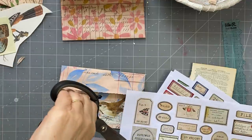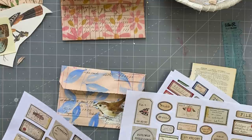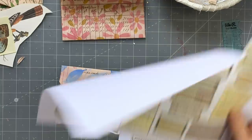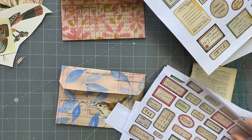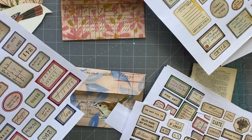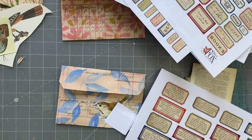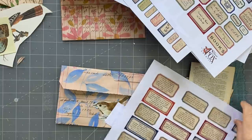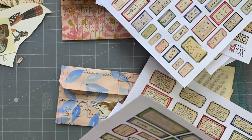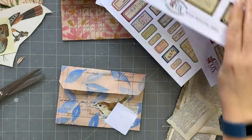Have a look at this one. I was wondering where I had put these. I couldn't find them. Or I was thinking of something with red. Tree. Okay, so let's cut these ones out.